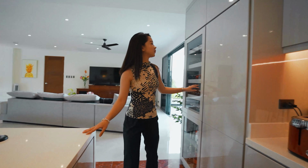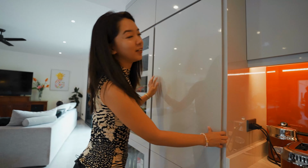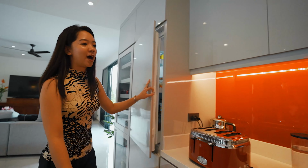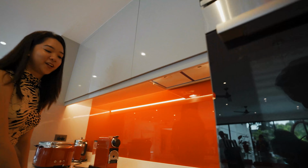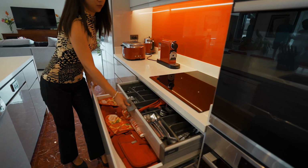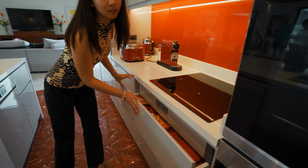Over here, we have our drinks cabinet with tons of wines. Our integrated fridge, below is the freezer. We have our ceramic induction hob and extract fan unit. Over here, we have our concealed drawers used for storing utensils, knives, and other kitchenware.